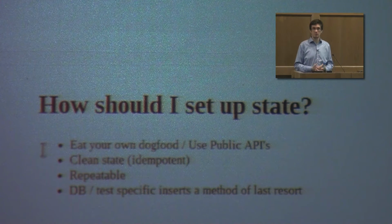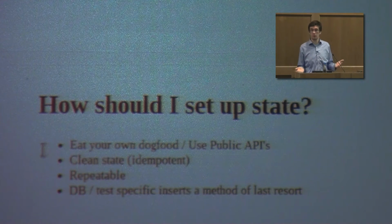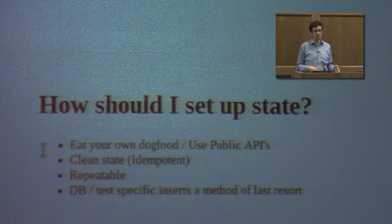Clean state. Don't assume anything is there before at all. So always work from blank. So always work from the start. Repeatable. All steps should be repeatable. So it shouldn't really depend on, it is the 25th of October 2015. The 25th of October would be okay, because that's a repeatable event every year. But the 25th of October 2015 is one particular date in time, which wouldn't be repeatable. And then finally, avoid poking around in your own database or things in your own application.